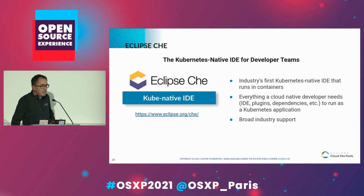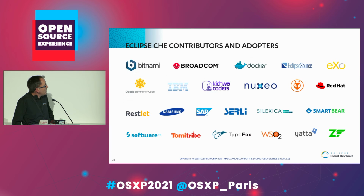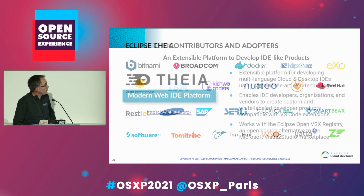I like to describe Che as kind of a kitchen sink solution for developer tools. It has everything. It has your editor, your IDE, it has plugins, and workspace management for your containers and so on. So that's Eclipse Che. These are just some of the adopting and contributing organizations, so it's got great traction so far.